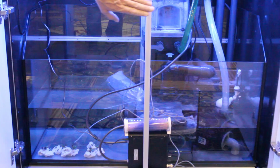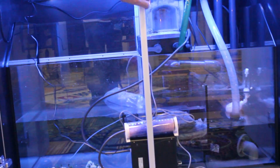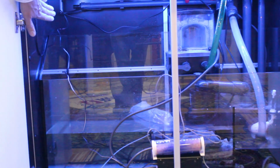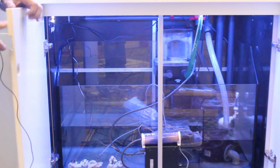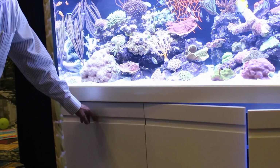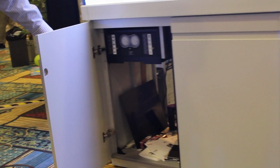Okay? The entire frame of the stand is marine grade extruded aluminum, which is very, very strong. The sump area is also double walled to prevent any salt spray from getting out onto the walls or the carpeting or anything else. Okay. You'll also notice the doors don't slam. They just close nice and quietly so they don't spook the fish every time somebody's looking inside the aquarium.